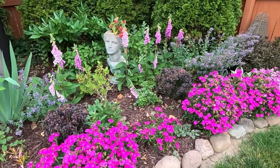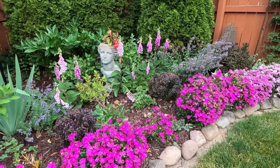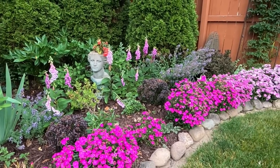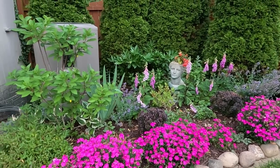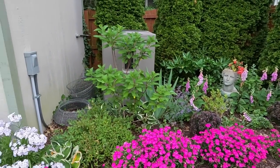The foxgloves look really pretty in this garden. They're just the right height. We have some others in the garden that are much taller and are going through their bloom cycle rather quickly, but they are beautiful.